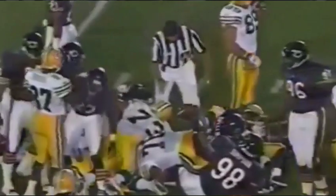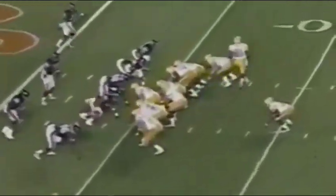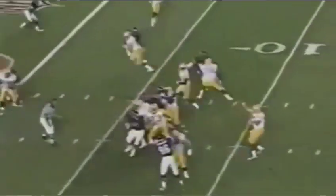And Bennett picks up a couple. It'll be second down and goal with 9:50 remaining in the opening quarter in Chicago. 3rd and goal. This drive commenced at the 35-yard line. 14th play of the drive. Pump fake, throw, touchdown, Brooks.